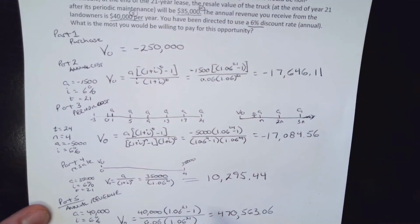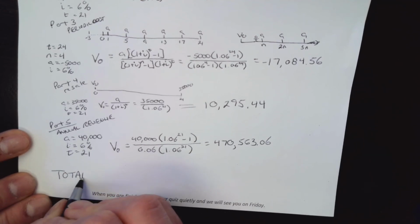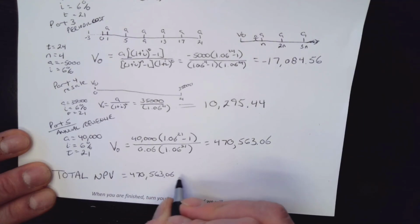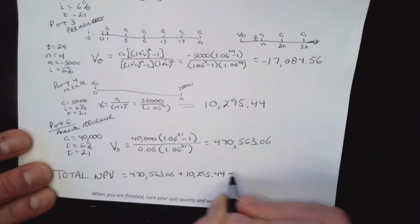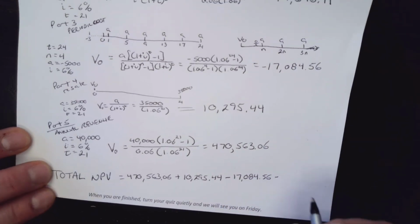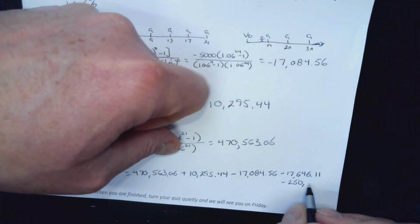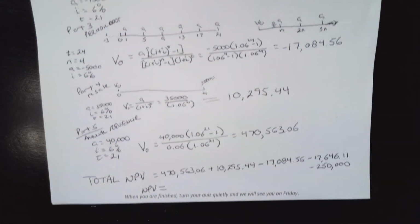So now I've got all my values in 1 year. And so I can do a total NPV, net present value. And I'm going to have 470,563.06 plus 10,295.44 minus 17,084.56 minus this one up here, 17,646.11 minus, doing it down here, sorry, 25,250.123.